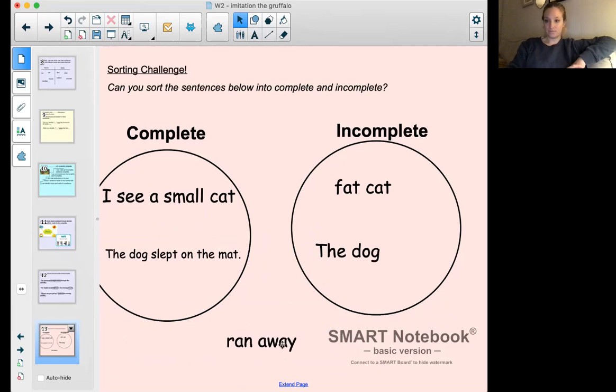Ran away. Show me on your fingers. Do you think it's a complete sentence or incomplete sentence? Ran away. That's right. It's incomplete. This time we don't have our noun, but we do have a verb. We know it's doing something. Whatever it is, it ran away. But we don't know what or who is running away. So we're not missing a verb this time. We're missing a noun.